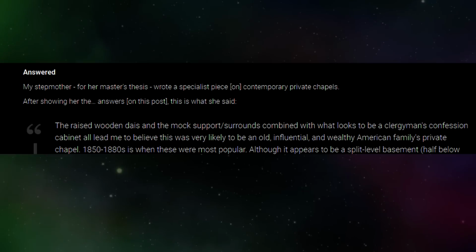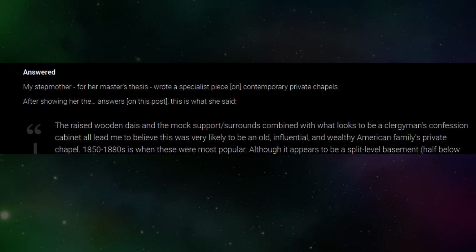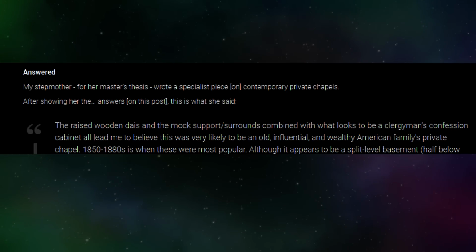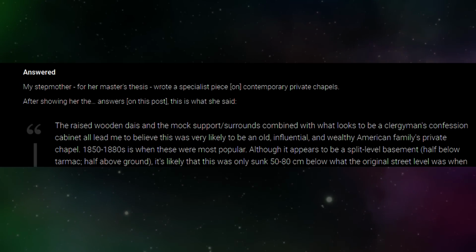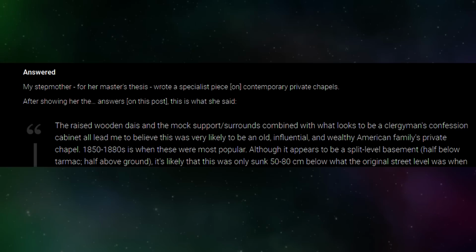1850 to 1880s is when these were most popular. Although it appears to be a split-level basement, half below tarmac, half above ground, it's likely that this was only sunk 50 to 80 centimeters below what the original street level was when it was built.